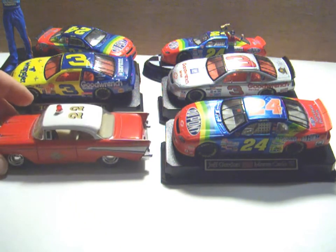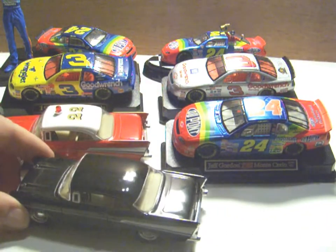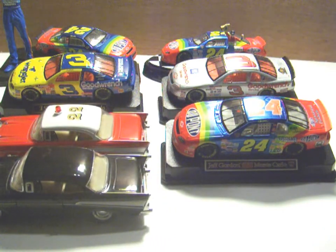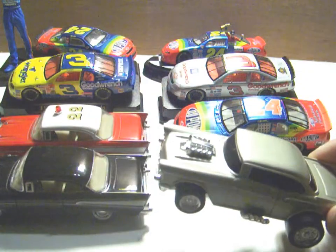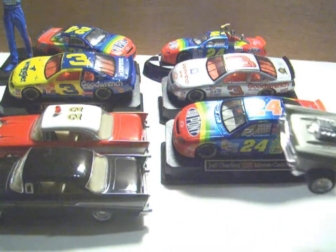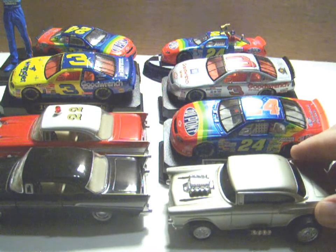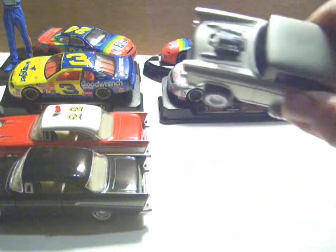There's another one, nice fire chief. Regular all black 57. And this one's kind of cool. This is all plastic, made in China, pullback toy. Had that thing for years. Still in my collection. I love it. But let's get all these guys out of here.